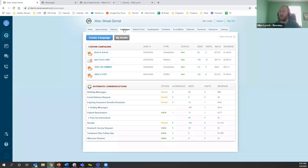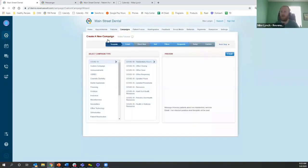So I've clicked on the campaigns tab here, and it's really where most of RevenueWell's features are located as far as the ability to reach out to your patients. The custom campaigns here is really a marketing toolbox. It's a way to reach out to patients via email and text and group them based on all sorts of different filters. So I'm going to click create a campaign here, but the sky's the limit as far as how you can use this resource.